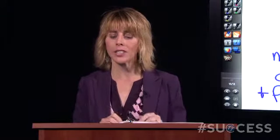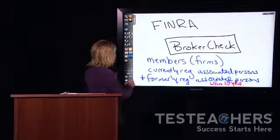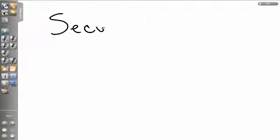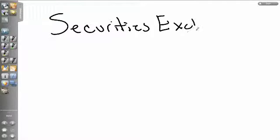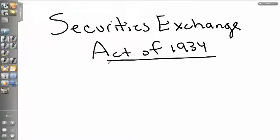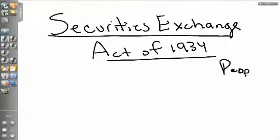The Securities Exchange Act of 1934. So the Securities Exchange Act. So this is an example of one that you're going to need to know a little bit about. So it helps me to remember this one. I call it the People Act. So people do the exchanging of securities.